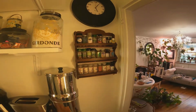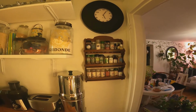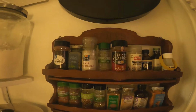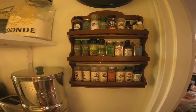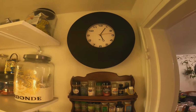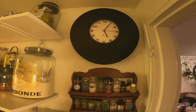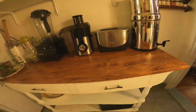You come in, it's a 70s spice rack. I don't know if it's 60s or 70s. It says spices on top. So this is where I store some of my many spices. I love cooking, so I have a lot of spices. Here is the clock. This is from the 70s. It's a plastic clock.